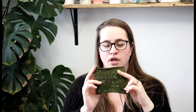I might make it ribbed. Like a 3x1, depending on the stitch count, I haven't actually looked at the stitch count of the body, or like a 5x1, or some really wide rib. I don't know yet. Maybe I'll knit up a swatch in that and see how I feel about it.